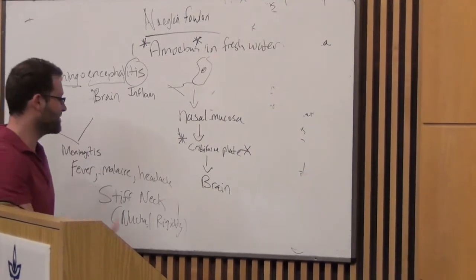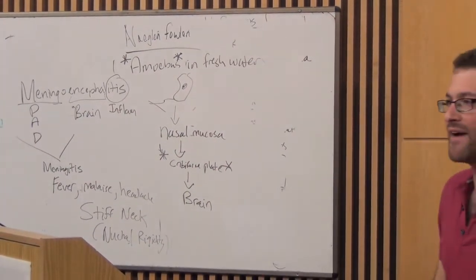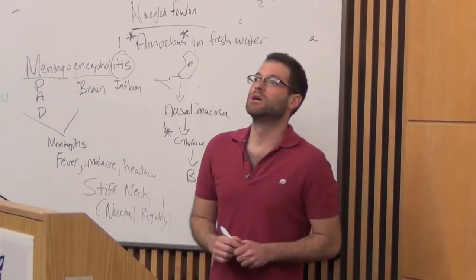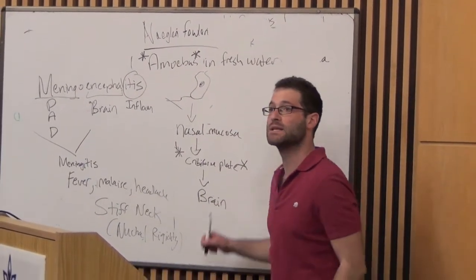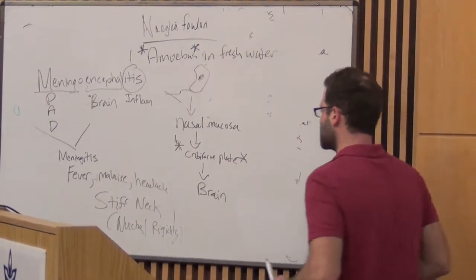So when they say fever, headache, and then they say stiff neck, you have meningitis. Every time. Now meningitis can be caused by different things. Exactly. This is one of the causes of meningitis, understand? So how do you tell the difference between this meningitis and meningitis caused by bacteria, which you guys will learn, or viral meningitis?